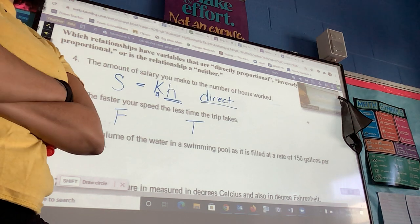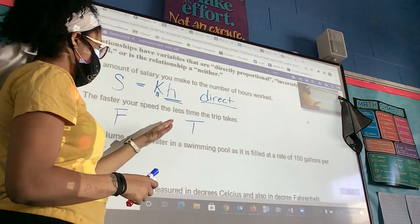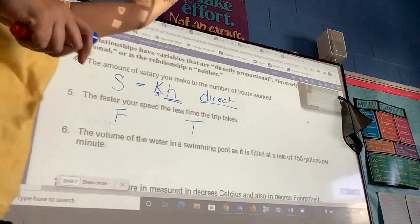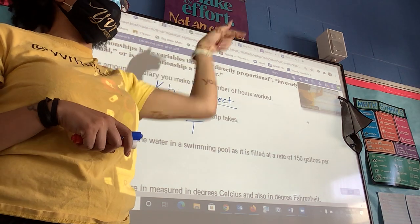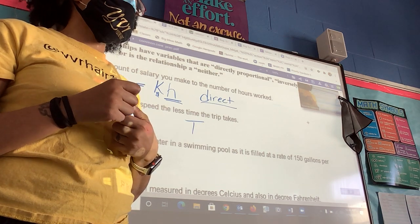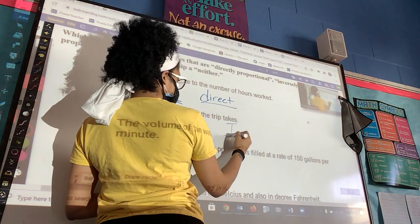So basically it's saying the faster you go, the less time it's going to take. Okay, so I need a mathematical operation. Distance equals speed times time, so you take your speed times the time. If it takes me 3 hours to get somewhere and I'm going 60 miles per hour, do I do 3 hours times 60 miles per hour? That's going to get my total time? Absolutely not. What do I do? You're going to divide. I'm going to take my time and divide by my speed.